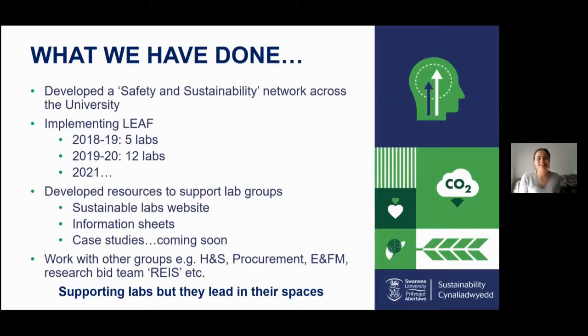So what else have we done? We've got a really good safety and sustainability network between all our labs on campus. We work really closely with health and safety, so everything we put in gets ticked off by them, which has worked really, really well for getting everything up and running. We've been implementing LEAF since 2018. We started quite small. We had 5 labs involved in the first year. This was more so we could see how it worked and the resources we needed and the time input from our side as well. So we got 5 super keen labs and yeah, they got bronze. And then last year we were up to 12 labs. And this year it's increased really dramatically, which is brilliant.